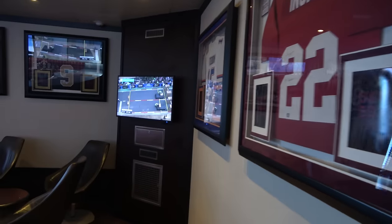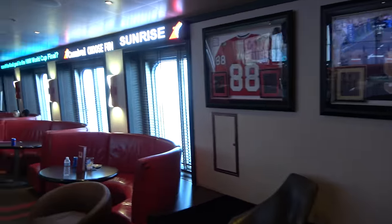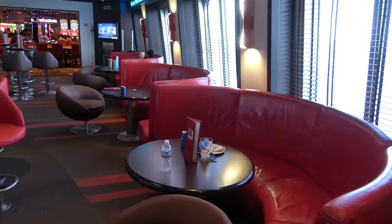In between the casino and the atrium on deck 5, you get the Skybox Sports Bar, which is the main sports bar on board the ship. Really good air conditioning in here. Right now it's 2 p.m. on a sea day, so it's not particularly crowded.